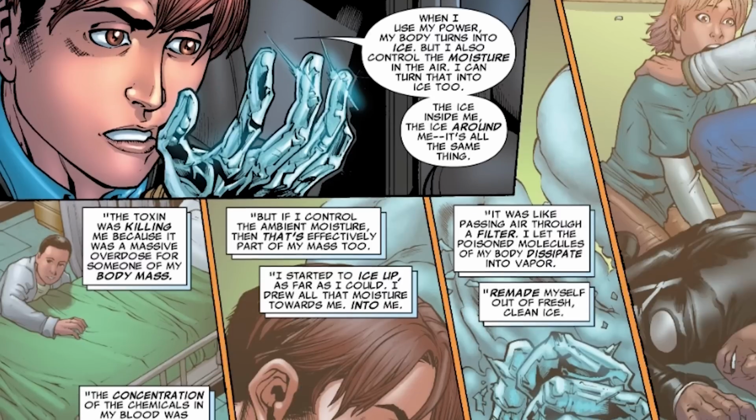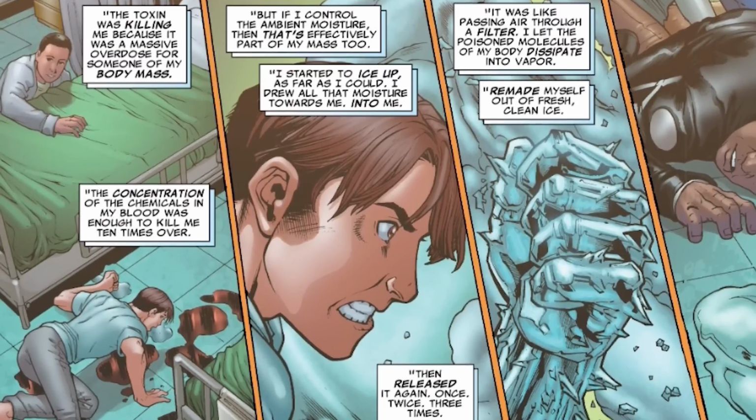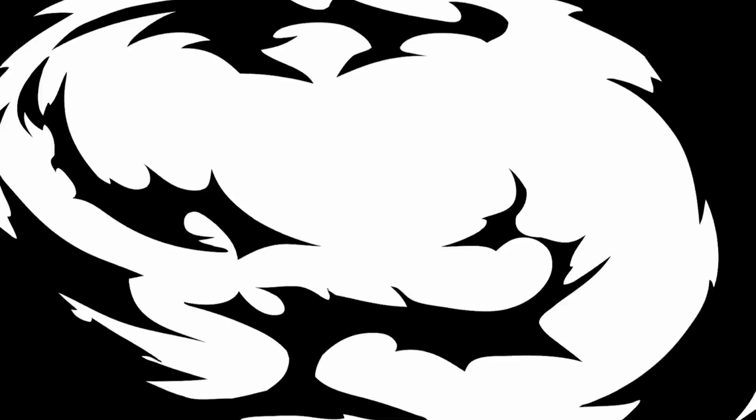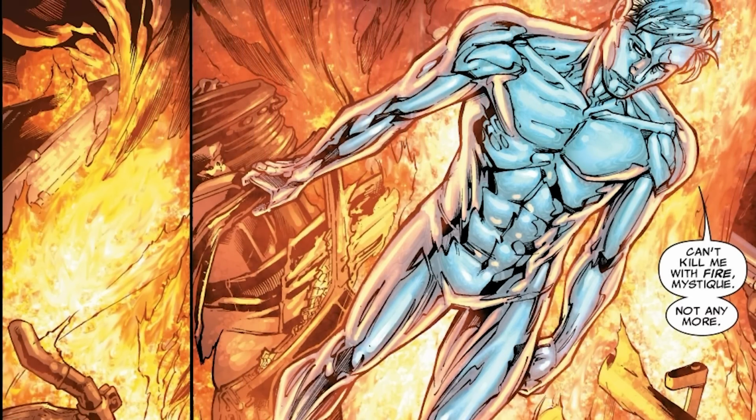This upgrade to his already insane abilities allowed Bobby to avoid receiving a fatal dose of neurotoxin by letting the poisoned molecules of his body dissipate into vapor and then be replaced by untainted water molecules from his surroundings. Iceman can replace his own cells with new ones, healing and purging himself by remaking his own body. As long as there is moisture, Iceman cannot be stopped, it's just a fact.